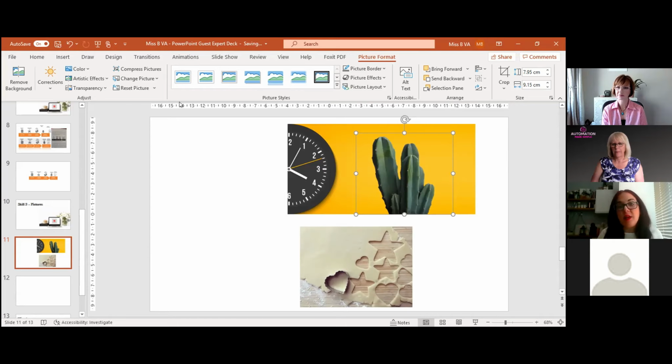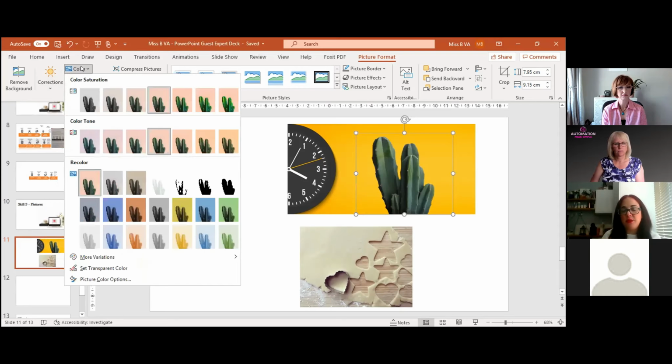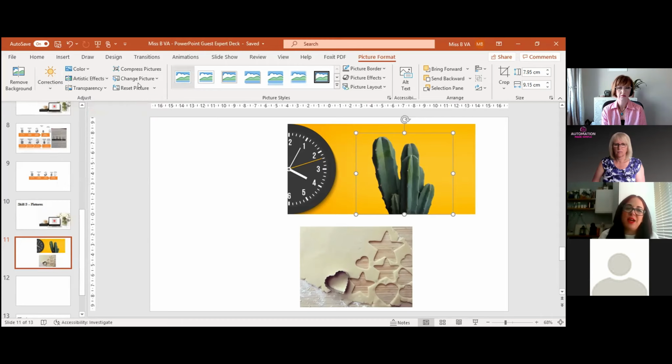With the colours, like I said, I'm just showing you different options, so you can correct the colour depending on what image you're using. You can then change the background colours, and you can create different tones. Something I did recently was a bit of a pop art theme, so I used a lot of these ideas at the bottom to really create that look. You can also add in artistic effects. And if you've got a picture that is really big, you can also compress it, but you probably won't use that option too much.